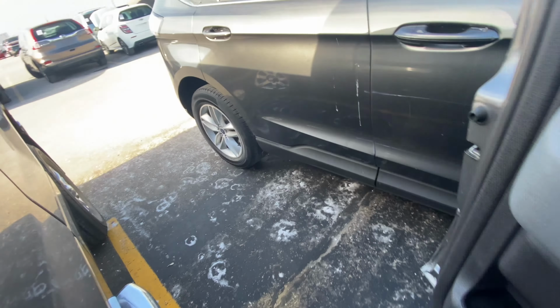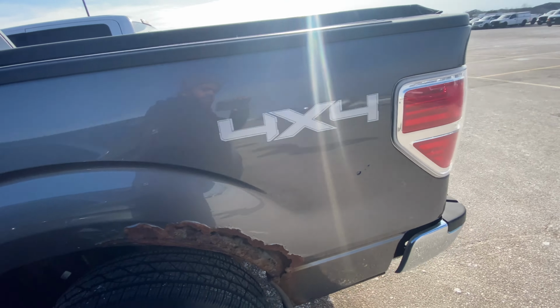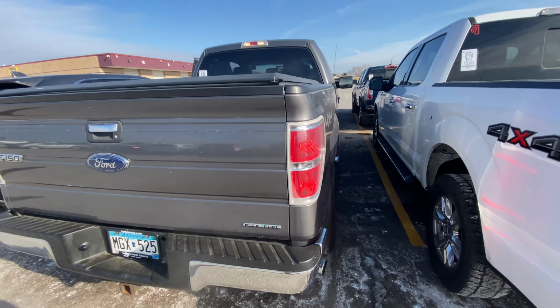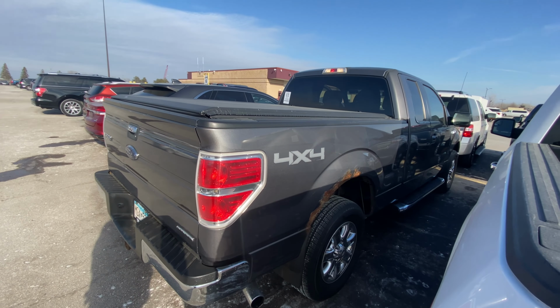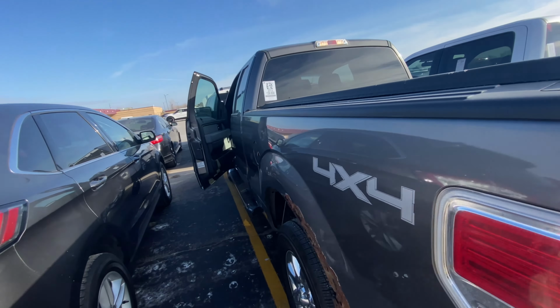So here she is. I need to get some pickup trucks in stock. I'm going to show you guys the whole body real quick. I really, really need to get some pickup trucks, you guys. I don't have any pickup trucks in stock, so we gotta diversify the lot. We gotta get it up to par, man. So we got that one going. We're gonna take this one on a test drive for sure, you guys.